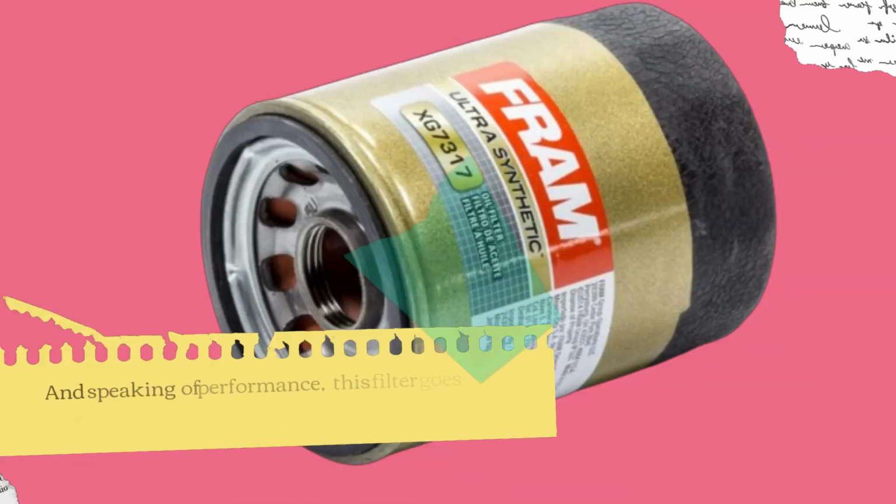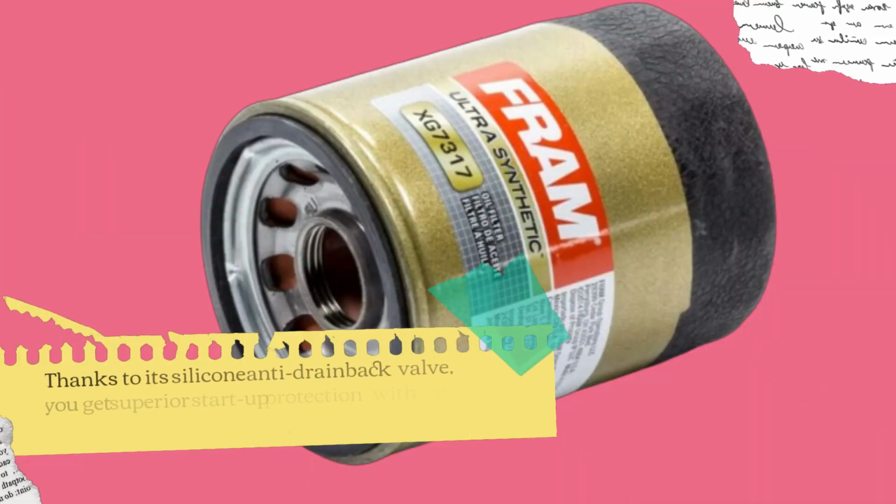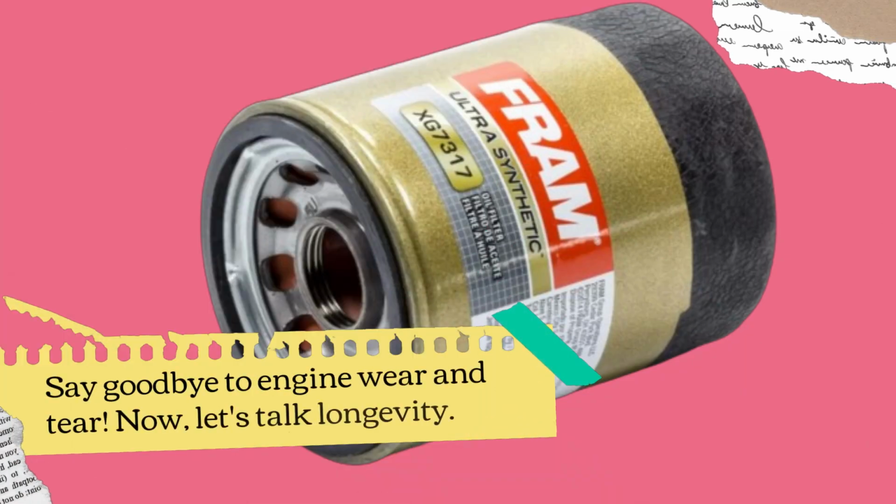And speaking of performance, this filter goes above and beyond to protect your engine. Thanks to its silicone anti-drainback valve, you get superior startup protection with up to 3 times the hot oil resistance. Say goodbye to engine wear and tear.